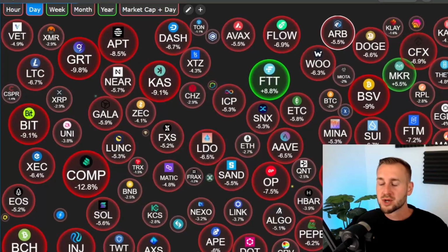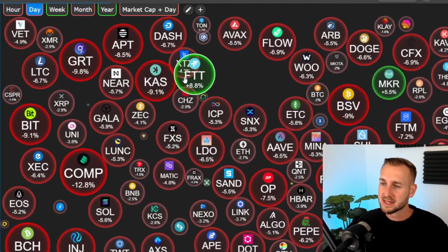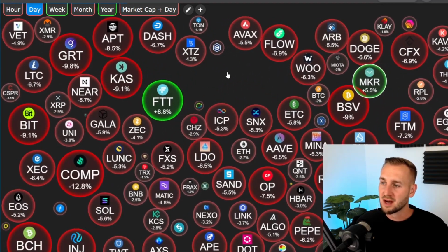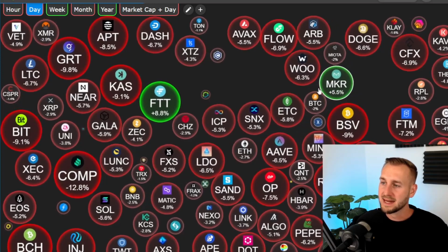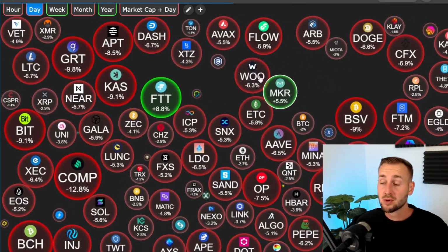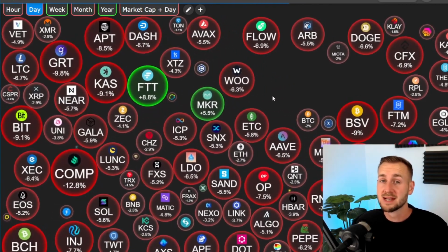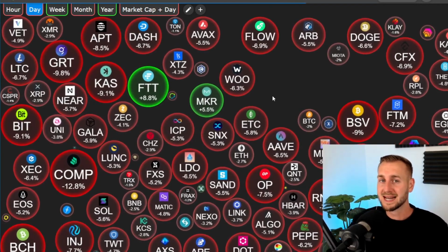30,335. Crypto bubbles showing us that most things are in the red here, even though Bitcoin's down just a couple percent. You're seeing only major movers are FTT and Maker. Maker, the crypto that has DAI, the only real notable decentralized stablecoin in the market right now, and this seems to be getting quite a bit of bid here. But as you can see, the rest of things slightly cooling off here as Bitcoin takes a dip.